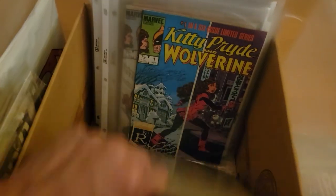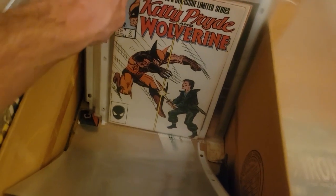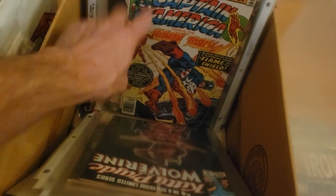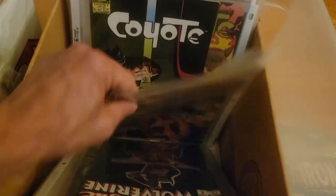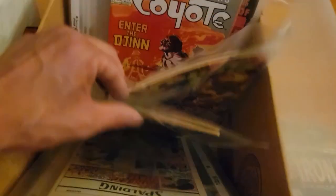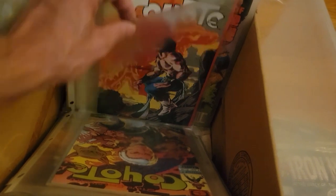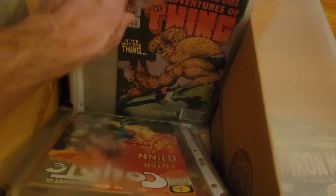it just wasn't there. Some DC, we got more Kitty Pryde and Wolverine, the limited series here. Oh, this is one of my first Captain America issues I ever owned as a kid. Oh, some Coyote. Did I even see these? I think I did. Nice. All right, we got Adventures of Thing. Never seen that book before.